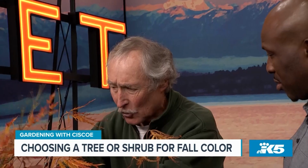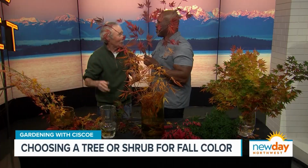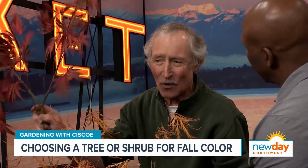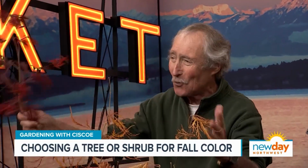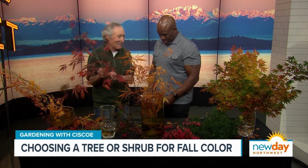So, Ciscoe, tell me, why is it that some plants like that never change colors? Japanese maples are famous for getting all this great color, so how come some just don't? Well, I guess it's like basketball players. Just because you're tall doesn't mean you can play basketball. Some trees have got it, some ain't. And if they don't have it, you put it in the garden, it'll never color up for the rest of its life. So after 2 years, if a plant doesn't color up, get out the axe. It's time to go, in my opinion.